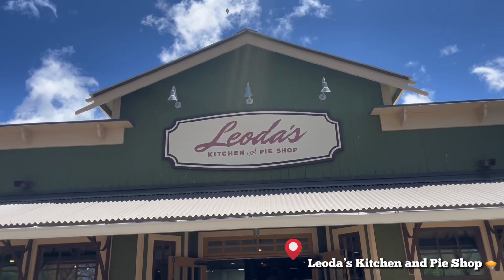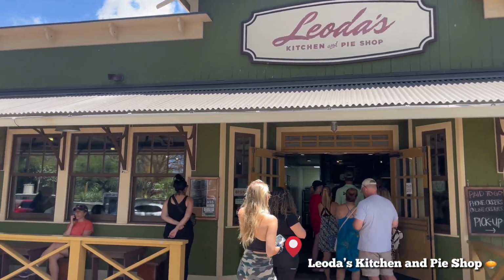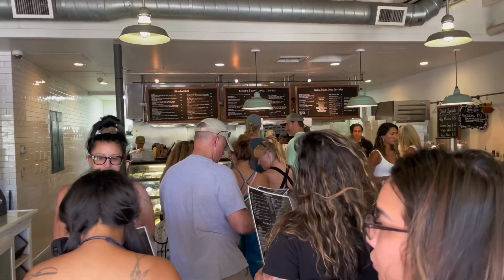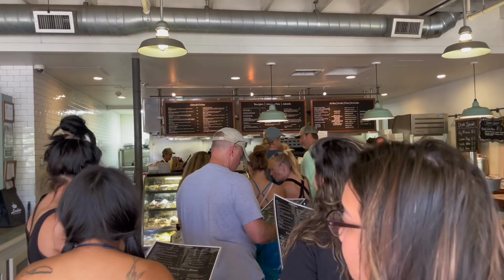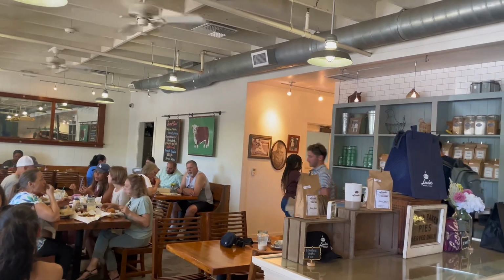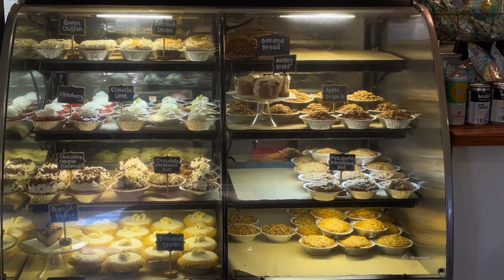After breakfast, we went back to our hotel to rest, and then we headed to Leoda's Kitchen and Pie Shop. It is located near Lahaina, and it is super busy in here. It's famous for their pies. If I had more room in my stomach, I would definitely like to try other dishes, but we came here just for their pies.